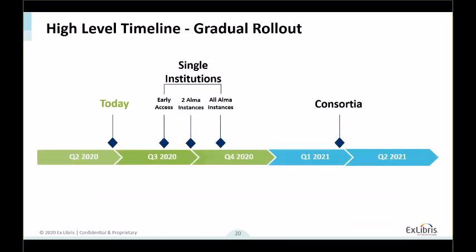The high-level timeline. We plan to have a gradual rollout. We plan to start with the single institutions and then to continue with the consortia environment. For single institutions, there are 3 stages. The early access stage, which is the first one, will be in September. The GoVE button will be available only to the early access customers, but the documentation will be available to all institutions, so you can start to review it and get knowledge and information related to the GoVE project.